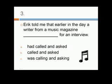3. "Eric told me that earlier in the day a writer from a music magazine had called and asked for an interview." The best choice here is the past perfect. However, it's not incorrect to use the simple past if the sequence is very clear to the listener.